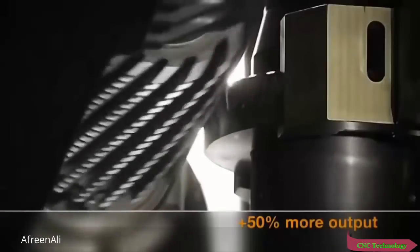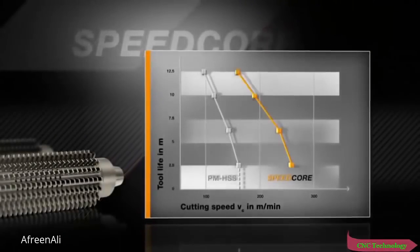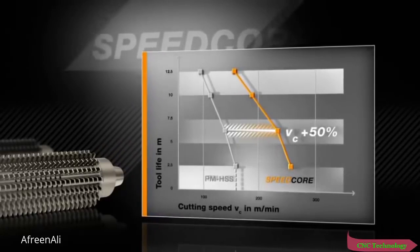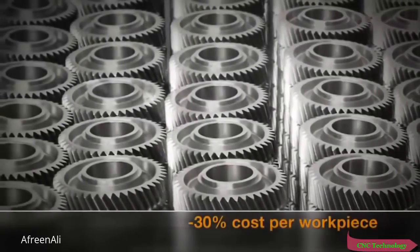The proof. SpeedCore hobs used in gear manufacture achieve 50% greater output in 30% less production time. In tests, the enhanced heat resistance resulted in an increase in cutting speed of up to 50%. To cut a long story short, the costs per gear fall by up to 30%.